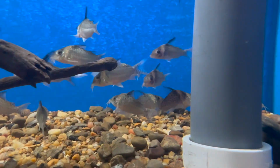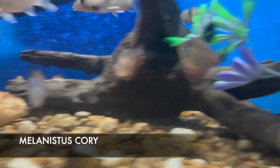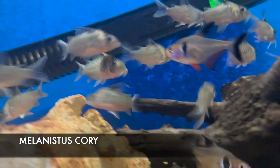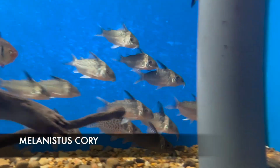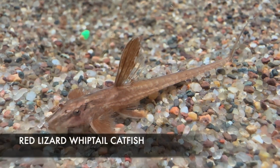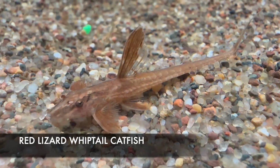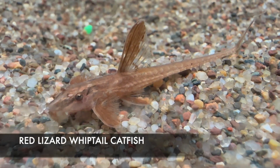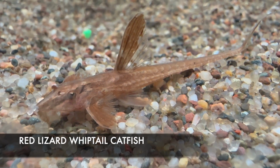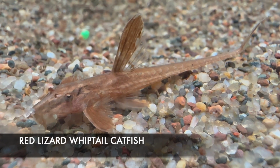If you're looking for a good bottom scavenger for your community tank, these Melanistus corys came in looking fantastic, nice and active. They love to school, so do keep them in numbers of 5 or more for best results. It's been a while since I've had these little guys. They are red lizard whiptail catfish. They are a smaller version of whiptail catfish, seldom reaching over 4 inches. They come from South America and they are fantastic when it comes to eating algae.